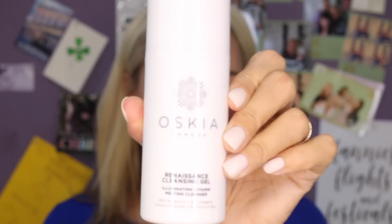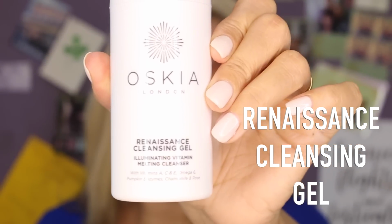So this, as it's one of the first products I ever spoke about, is going to be the first item I tell you about, even though if you watch a lot of YouTube and you read a lot of blogs, you may completely assume that Oskia only make one cleanser, and it's this one. The Renaissance Cleansing Gel looks like this.